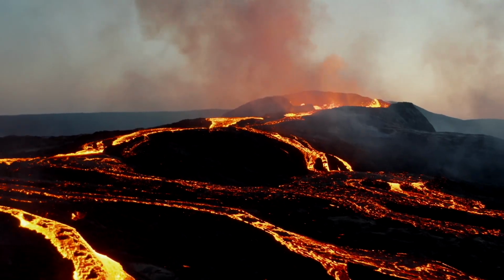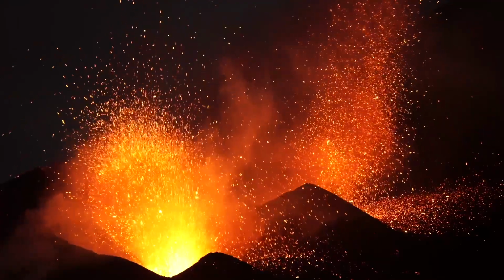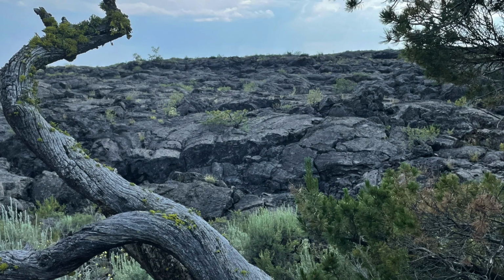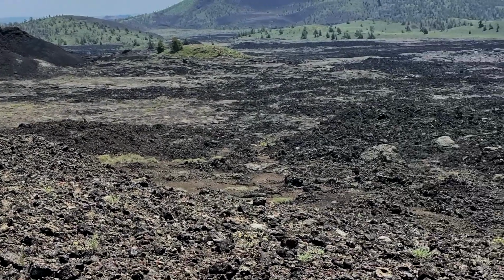In my Craters of the Moon video, we briefly talked about the reddish color that some of the rocks had. And if you haven't seen that video yet, I would highly recommend checking it out because it'll give you some extra context, and also, it's about volcanoes, and volcanoes are super cool, so... Anyway, the land at Craters of the Moon is a black, barren, volcanic landscape. It's full of black rock and ash from volcanic eruptions that happened thousands of years ago.